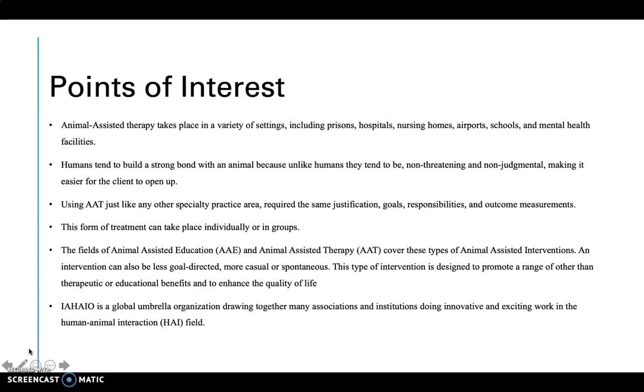Another point of interest: the fields of animal assisted education, AAE, and animal assisted therapy, AAT, cover these types of animal assisted interventions. These interventions can also be less goal directed and more casual or spontaneous. This type of intervention is designed to promote a range of benefits other than therapeutic or educational ones and to enhance quality of life. I did try to look at some interventions on the website. However, it denied me access for some reason. But I did find this intervention, and I will have a reference link to it, and you should check it out, as well as the last one, the IAHAIO, which is an organization that works with many associations and institutions that involve animal therapy.